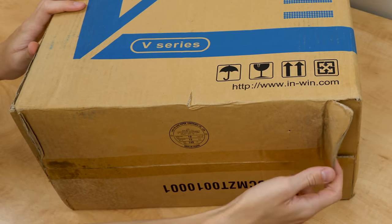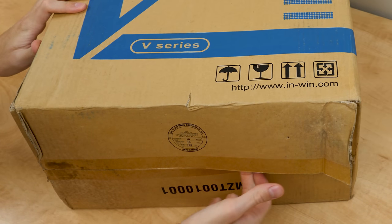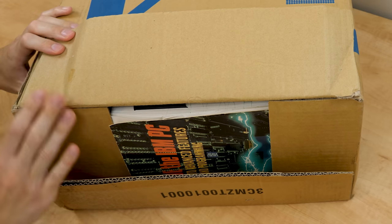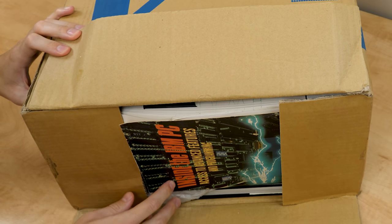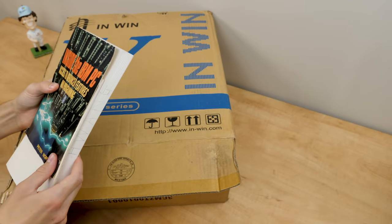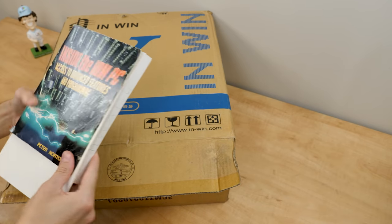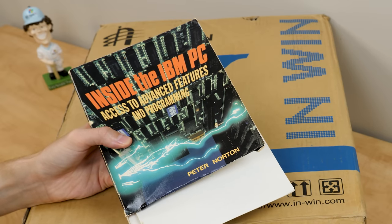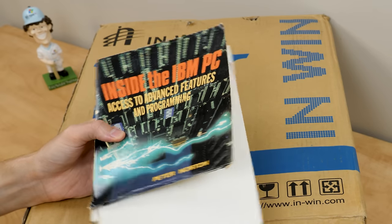The box is starting to tear a little bit down here. Let's see if we can just continue that. Oh, looks like it's gonna work perfectly. All right, so let's see. And it looks like we have a book. Okay, I don't believe she mentioned this. This is Inside the IBM PC by Peter Norton. Oh my gosh. And there appear to be some pages that have come unbound from the rest of the book.